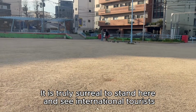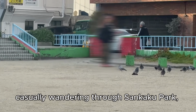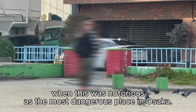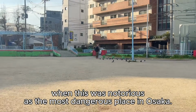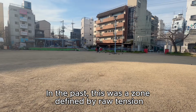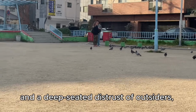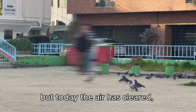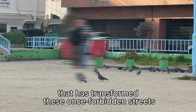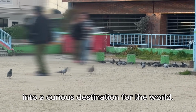It is truly surreal to stand here and see international tourists casually wandering through Sankaku Park, a site that would have been absolutely unthinkable just a few decades ago when this was notorious as the most dangerous place in Osaka. In the past, this was a zone defined by raw tension and a deep-seated distrust of outsiders. But today, the air has cleared, replaced by a sense of safety and calm that has transformed these once forbidden streets into a curious destination for the world.